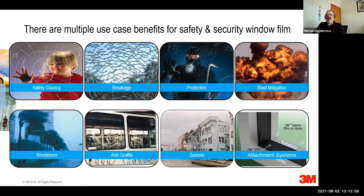I will talk more about it later, but we had a schools program here where we protected all the glass in schools. That was a safety glazing program, but I'll talk about that one separately.